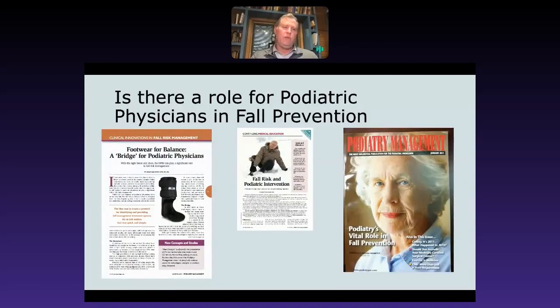And if you're not sure about the validation process, I literally put 3 of probably 30 articles that have come out within the time period in which we've started talking about balance and AFOs and podiatry, going back to 2009. The number of articles and publications in podiatry have probably increased tenfold. And it's not because of me. It's not because of anything I've done.